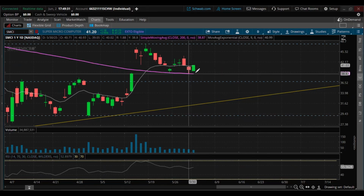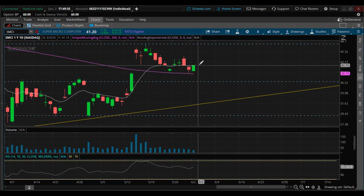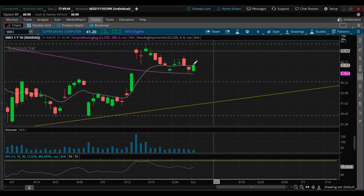And we are still above that 200 SMA. You can see we bounced off of it twice here within the past 2 weeks. So those are going to be our two main areas of support on the daily chart, first to kind of confirm a hold in here before we start working our way up higher.